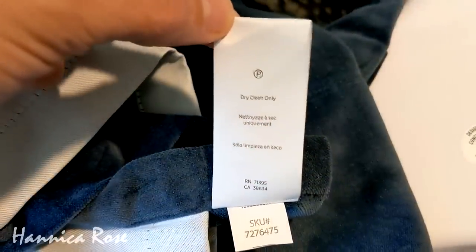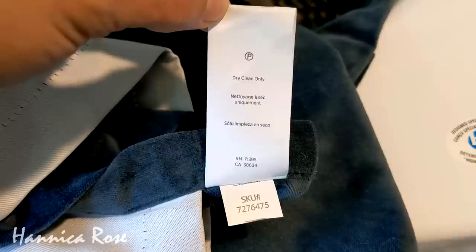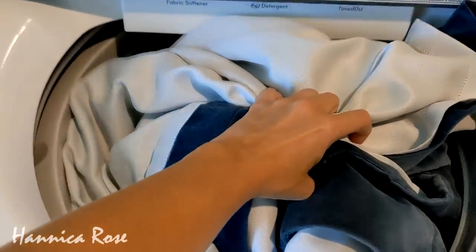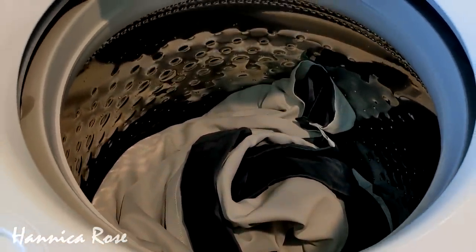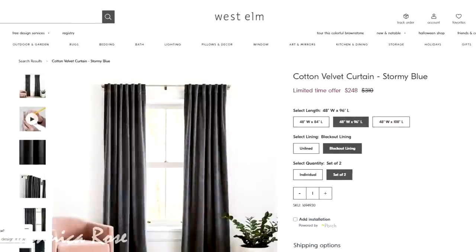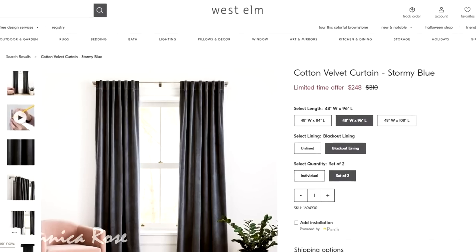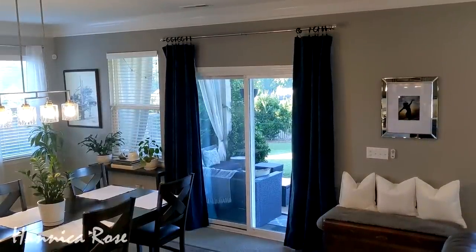When I got home, I noticed the tag said that they were dry clean only, but I took a chance and put them in the wash anyways. I did wash them on a delicate cycle and they came out fine. They weren't damaged. They didn't shrink or anything. So these curtains are a cotton velvet, and I did go to the West Elm website and I found a pair of curtains being sold on their website that are very similar to the ones that I have, and two panels that are 48 by 96, like the ones that I have here, would have cost me $248. So mine were really a steal at only $3.69 for the pair.